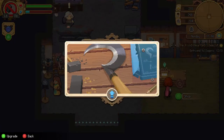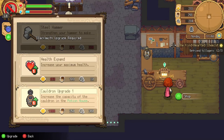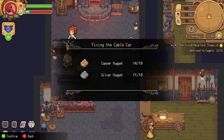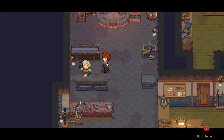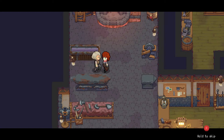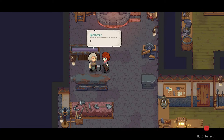Alright. Now what we can start working on is getting what we need for the tram. Oh, yep, we can hand these in. You've got the things I need? Good, let's do this. It's all done. If this is the right design, I'm pretty sure it will last forever this time. Fingers crossed, cat.